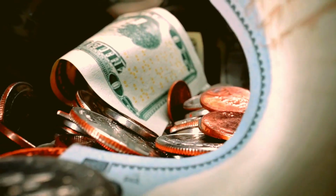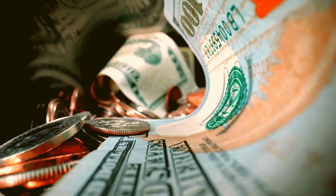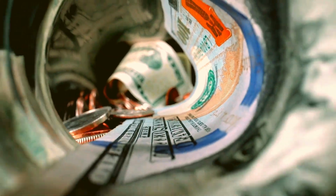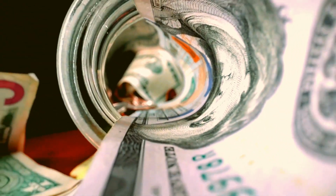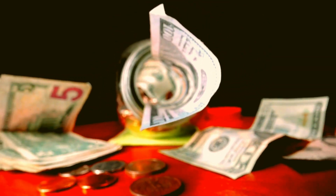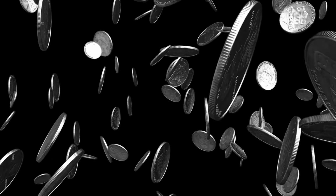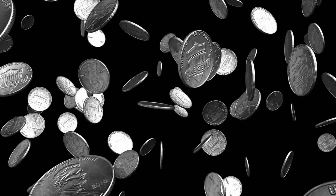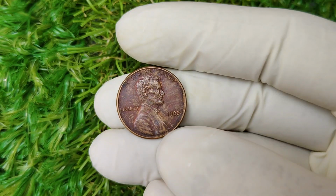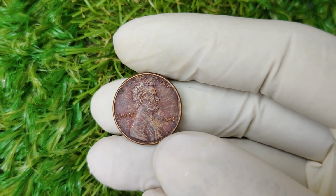Today, we're diving deep into one of the most popular coins ever collected, the Lincoln cent. You might be shocked to learn that some of these humble pennies are worth hundreds of thousands, or even millions of dollars. Yes, you heard that right, millions. Whether you're a casual coin collector or just someone who's curious about which coins might hold hidden value, this list is going to surprise you. So grab your pennies, and let's jump into the top 10 most valuable Lincoln cents.